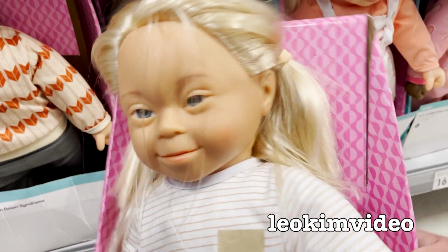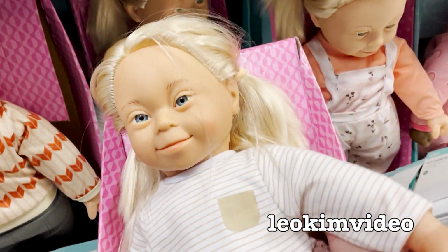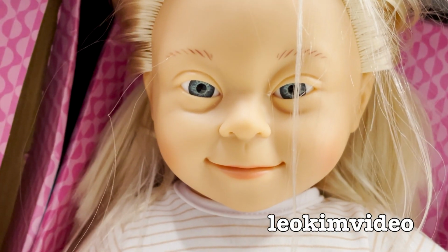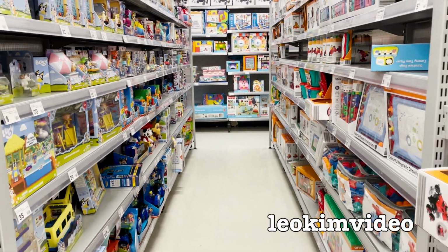Like she is. How dare you? How dare you? Looks perfect, doesn't it? I don't know whether you see that where you live, but hey, Greta exists here. It's fantastic.